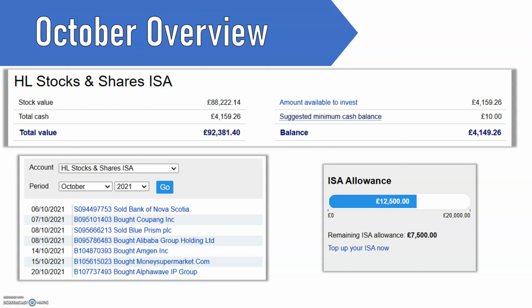So portfolio value overall is sitting at £92,381.40, and this was taken on the last day of October. This is accumulated with a value of £88,222. We've got cash sitting on the sidelines right now, about £4,150.